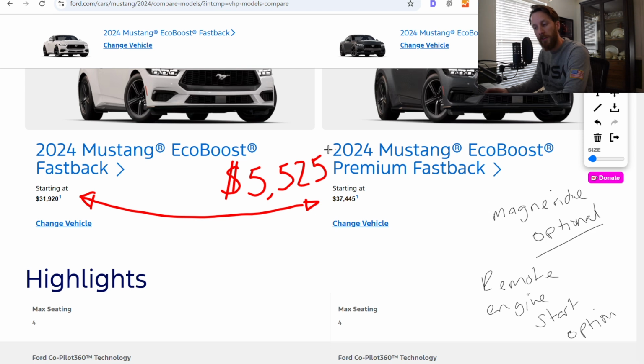Hello everyone, my name's Dale, and I'm going to compare the 2024 Mustang EcoBoost Fastback versus the Premium Fastback. Same engine, just different spec. Basically what we're going to do is try and understand which one offers the most value for money. So I'm going to run through these line for line. We're going to go through the individual spec. I will price that individual spec out, and you'll see if your $5,525 is worth the jump up from the non-premium model to the premium model.